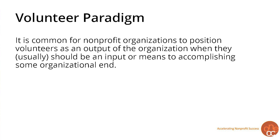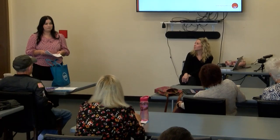It is common for us as nonprofit organizations to look at volunteers as an output versus an input. We should be thinking of them as a means to accomplishing some organizational end, versus they're just here for one day to help us with an event. So, just thinking about how we're leveraging volunteers a little differently. A lot of what we communicate to volunteers themselves and to our stakeholders matters, because the words we use subconsciously set expectations for volunteers.